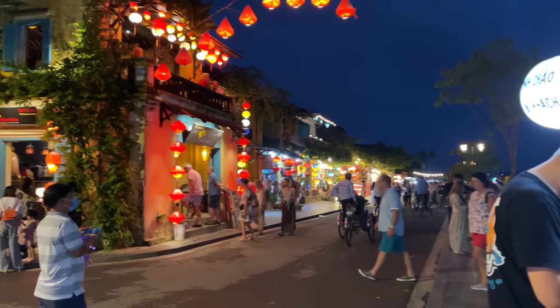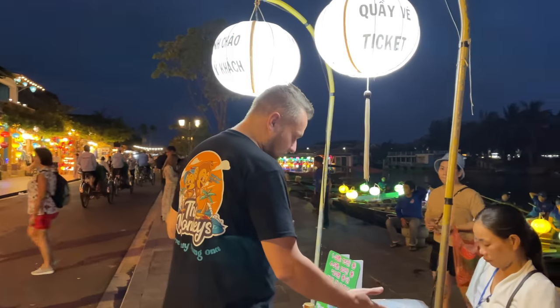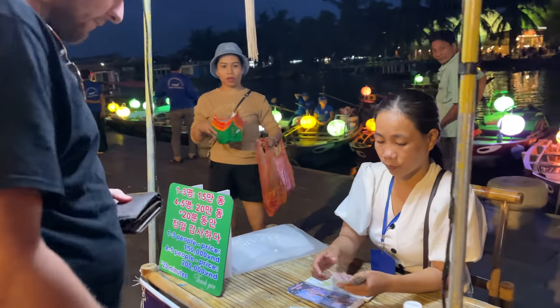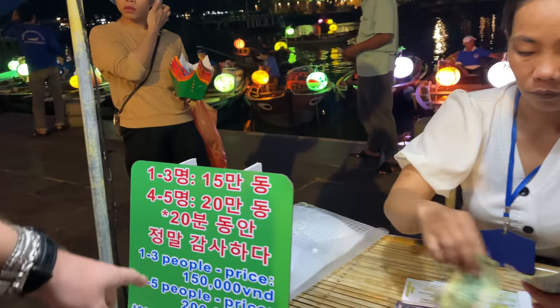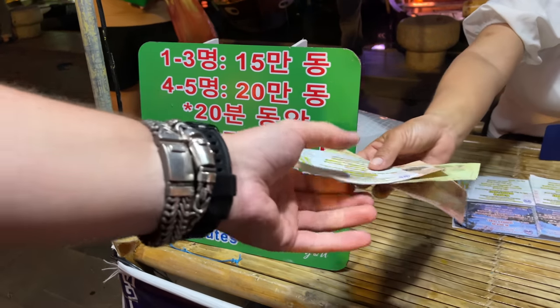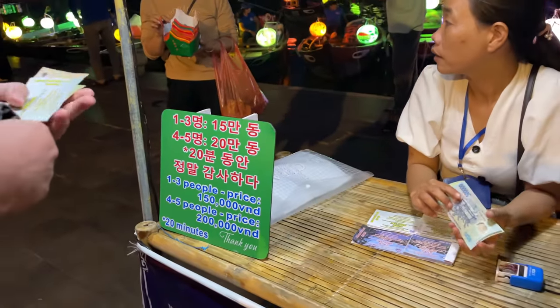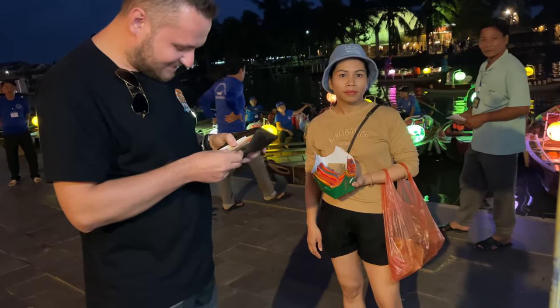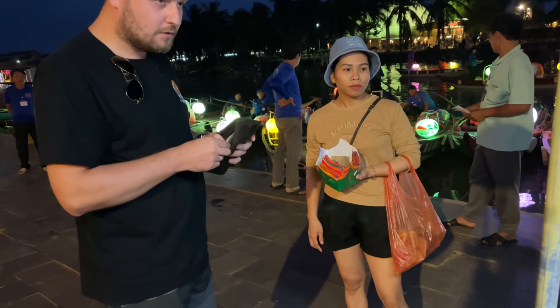So Damien and I decided to go on the small boat. And if you are thinking about the price, they actually have a fixed price now. So for one to three people the price is 150 for 20 minutes. And now you have to buy this one. And then we will buy, what is it called? That's right, they got two for 50,000.